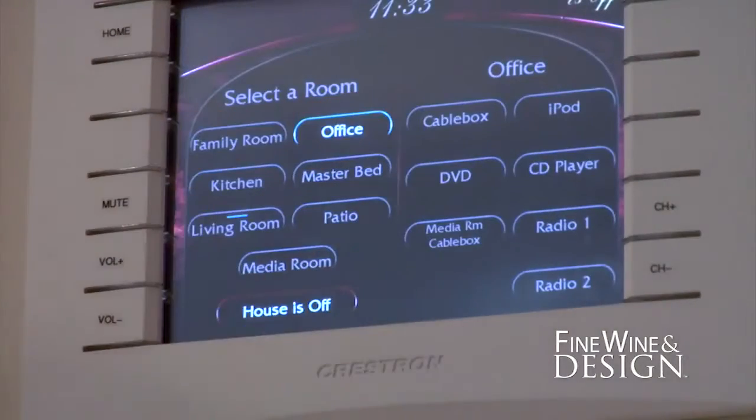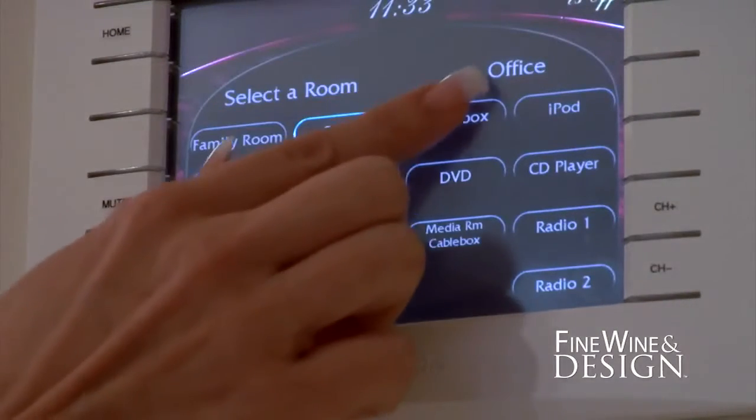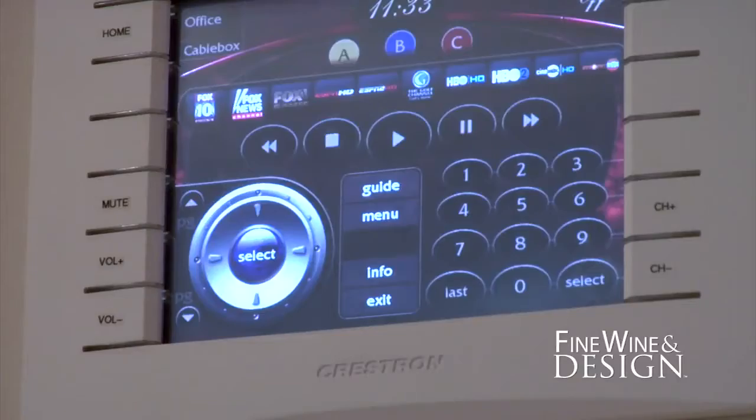The Crestron lighting system will afford the client the ability to not only have global control of his lights, meaning he can be in a certain area and control all of the lights on or off. He'll also be able to set moods with the lights with preset dimmers. So if he's entertaining, if he's having a party, if he's watching a movie, all of those are accessible with the touch of a finger.